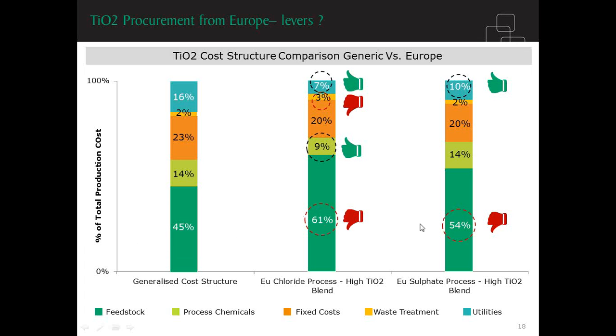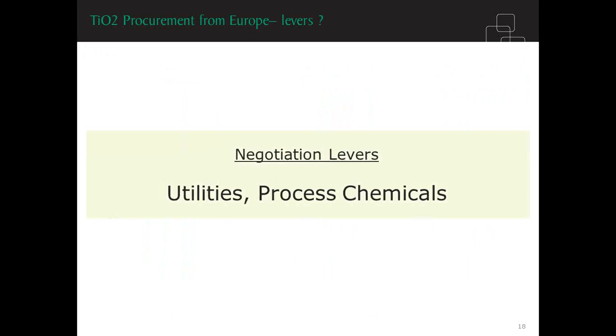So, as a buyer, if you were to negotiate on feedstock cost, it would not take the buyer anywhere during negotiation. So, once again, what needs to be focused on is the utility cost. And when I say utility, the costs associated are process water, demineralized water, steam costs, which are surprisingly lower in the Western European region, and which is why, as buyers, you should negotiate on utilities and process chemical costs.